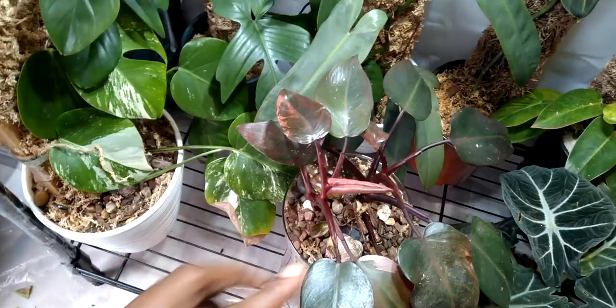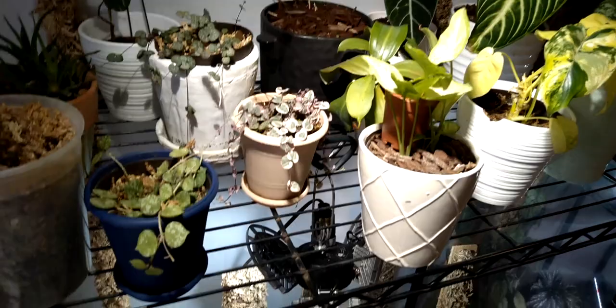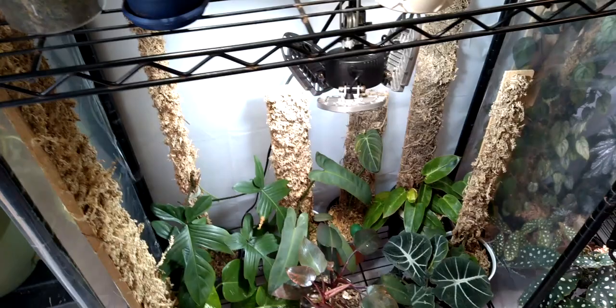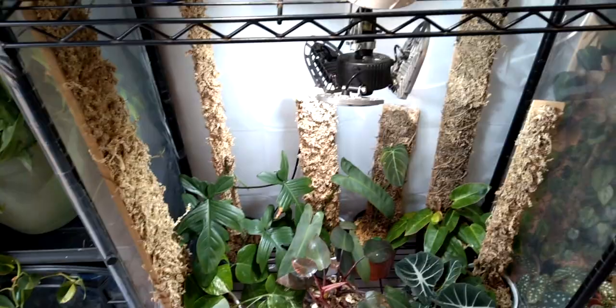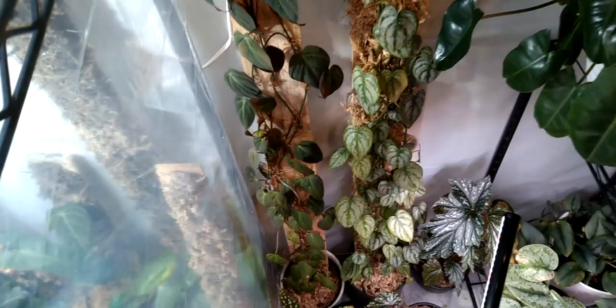Alright, so this is the grow tent, you guys. Since we're almost at an hour, should I cover the table, or should I cover the corner? Let's go ahead and do the plants that I have over here, on this side. We'll definitely have to make another part because this is already entirely too long.